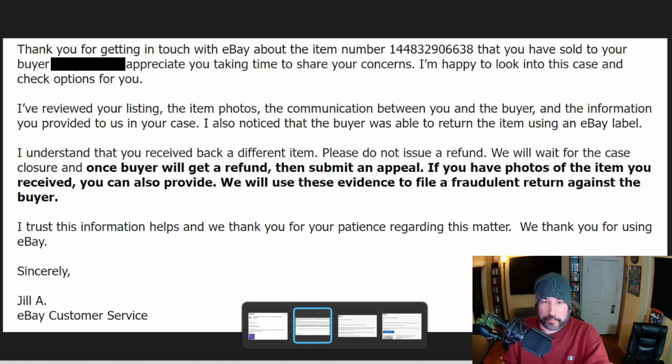I understand that you received back a different item. Please do not issue a refund. We will wait for the case closure, and once buyer will get a refund, then submit an appeal. If you have photos of the item you received, you can also provide. We will use these evidence to file a fraudulent return against the buyer.